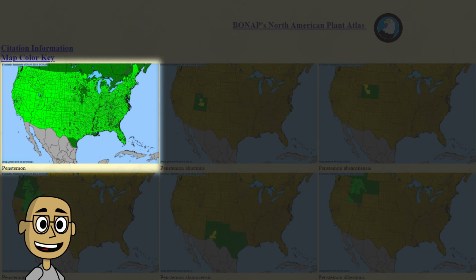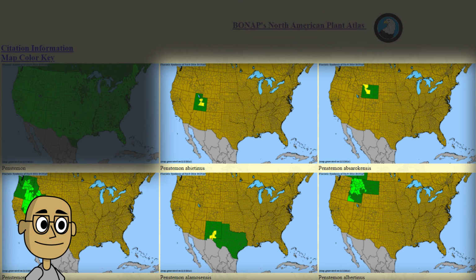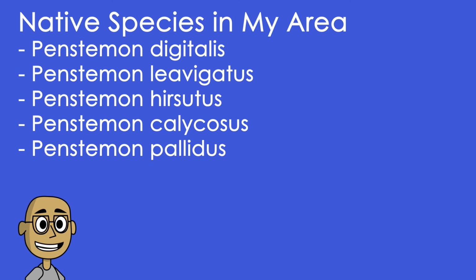The first box is a map of the genus, which includes all species. Since the entire map is colored green, this means there is at least 1 species of Penstemon native to each region in the United States. Each species has its own map highlighting the native range, which is sorted alphabetically. Both sites provide the same 5 native Penstemon species in my area.